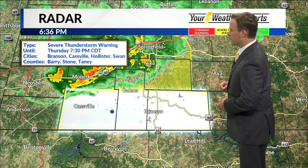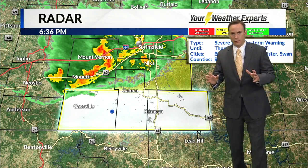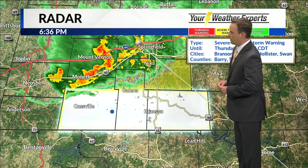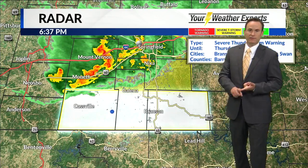It looks like that line of storms, which is racing toward the southeast, and I was looking at it earlier, it looks like it's on the order of about 40 to 50 miles per hour, that line of severe storms is moving southeast. That is going to put it into areas like Branson probably in the next hour or so, I would expect. That would put it probably by 7:30 this evening.